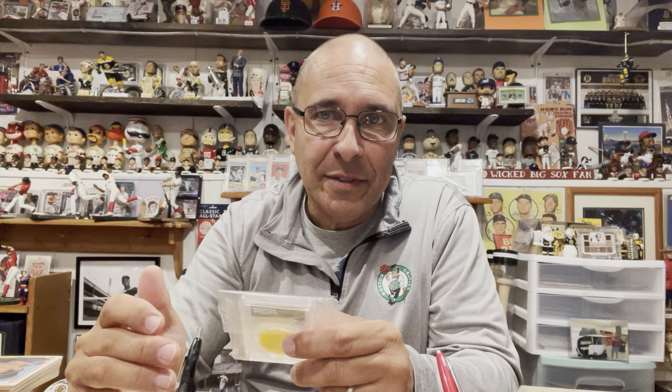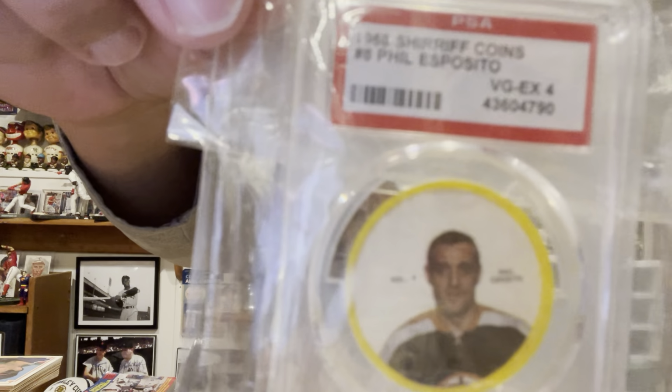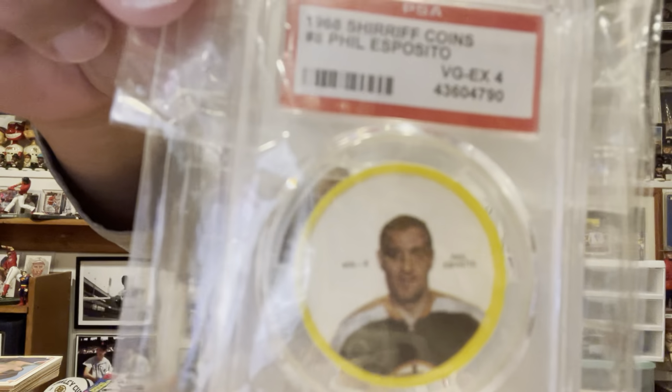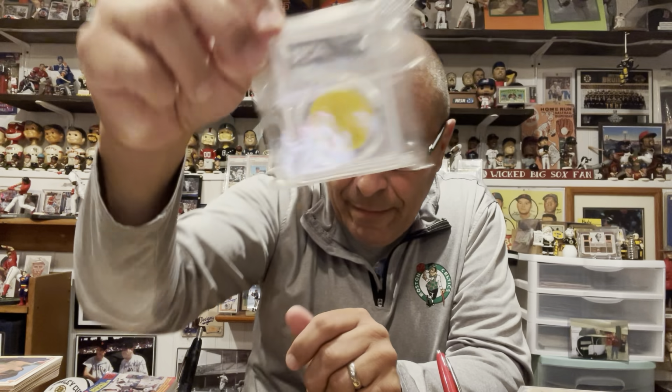But here's a 1968 Sharif, which I think I'm saying right, Sharif coins. It's a PSA 4 of Phil Esposito. You can see that easier. There's Esposito in the back. But again, I don't have a lot of these. I like them a lot. And I probably will start working on getting some more of the graded ones, or even ungraded.